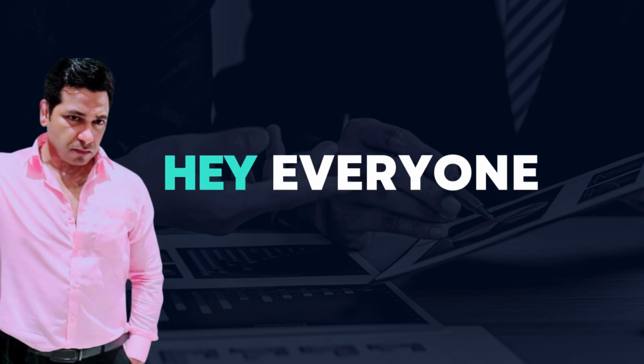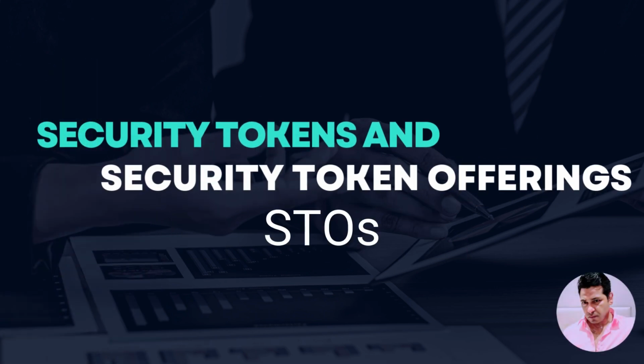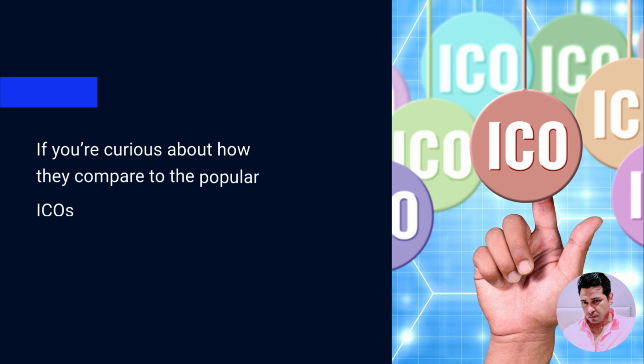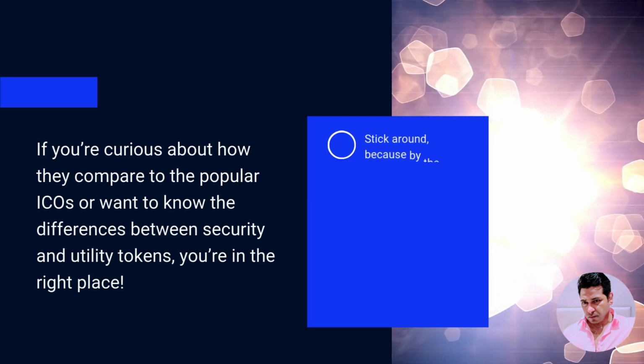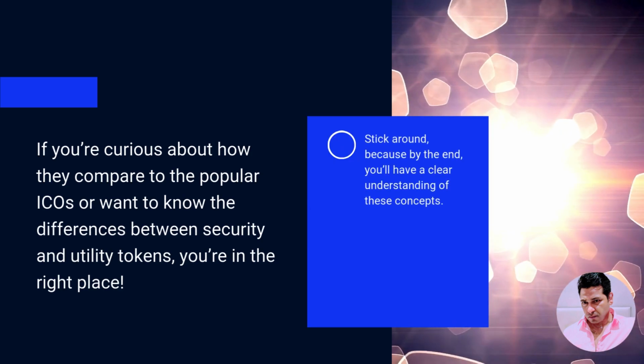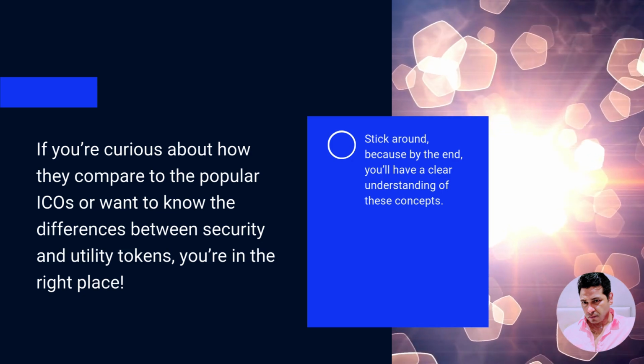Hey everyone, today we're diving into security tokens and security token offerings, or STOs. If you're curious about how they compare to the popular ICOs or want to know the differences between security and utility tokens, you're in the right place. Stick around, because by the end, you'll have a clear understanding of these concepts.